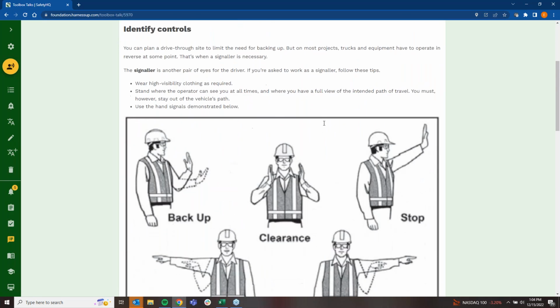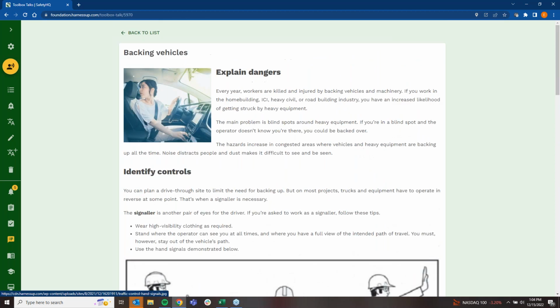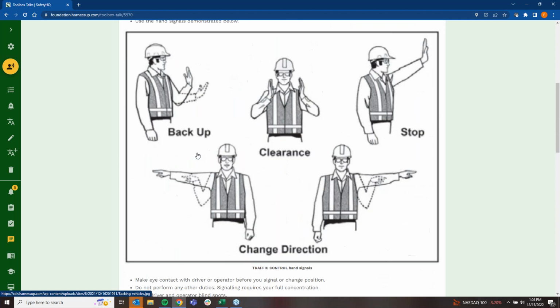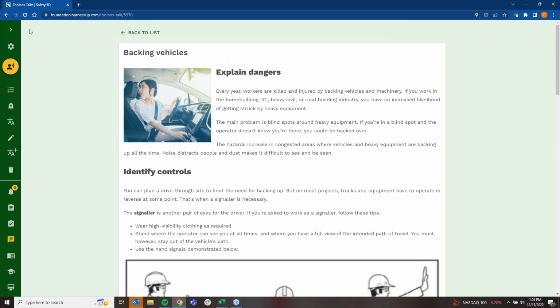This backing vehicles one gives us some details in here, showing us identifying controls, going through the process here. This is a longer one, but there's a couple of ways to do this. I often get asked, we do our toolbox talks, we send them out to every employee individually. That's fine. We can certainly do that, not an issue.